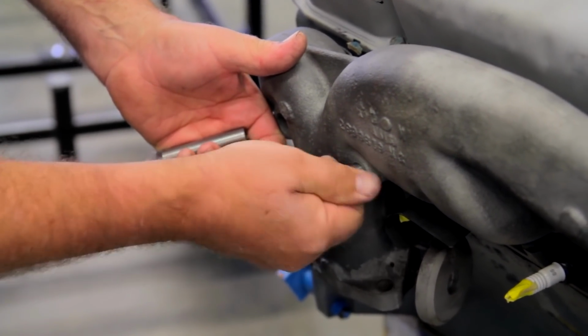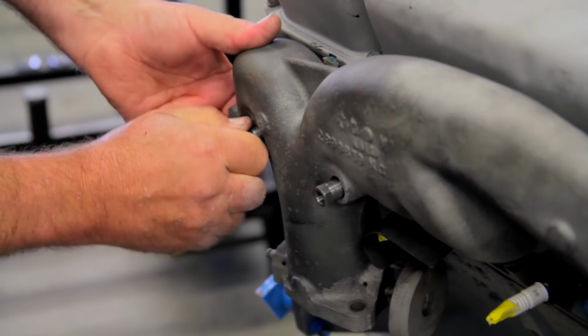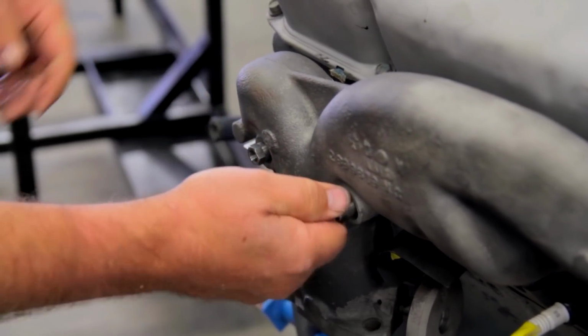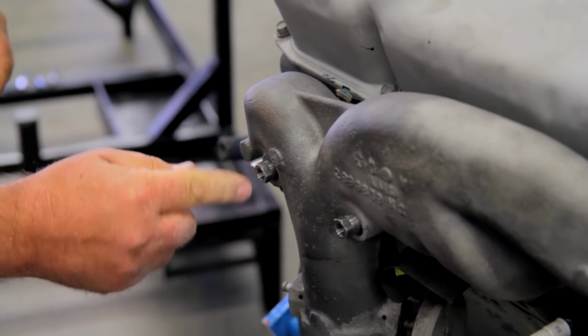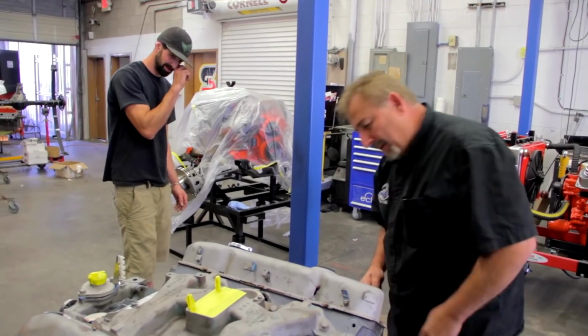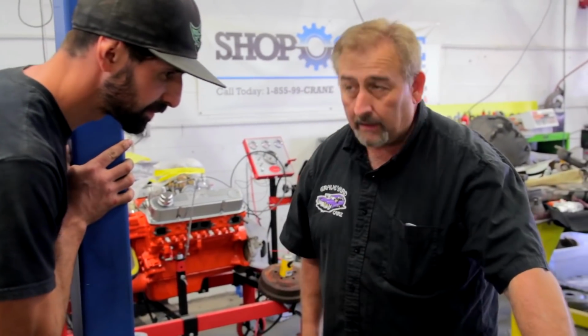Up until just a few years ago, it was really hard to find those, but now Chrysler, amongst a bunch of other people, are reproducing them. That's a factory Mopar deal there. Now the original ones, at least on the ones that come off most of these, did not have these threaded holes in them. Now just remember, you want to straighten these back out once you get the manifold on, or you'll have a hell of a time putting your plug wires on, right?